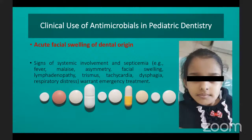The indication for antibiotic use should be related to signs of systemic involvement and septicemia, like fever, malaise, lymphadenopathy, asymmetrical facial swelling, trismus, tachycardia, dysphagia, respiratory distress. With an immunocompromised patient, I need to support the patient's immune system to fight the infection. The immunity of this patient right now is very low, so I need to support the immune system by providing antibiotics.